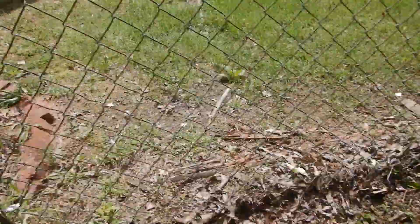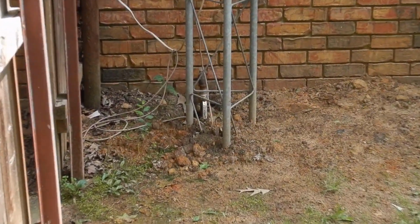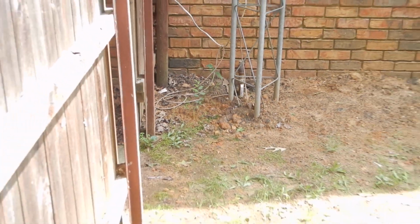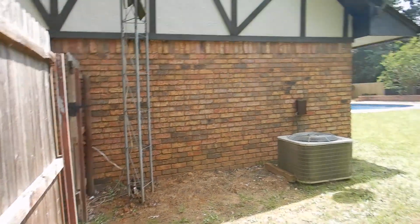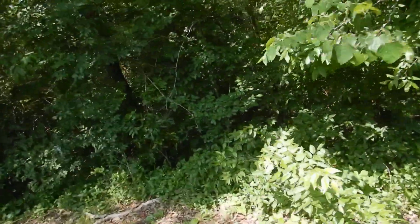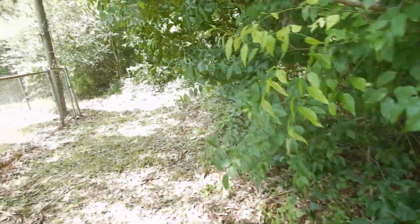Remember I was talking about gas? Right there is where the gas service enters the house. Enters the structure. So do I have a propane tank out here? Do I have a gas meter out here? What do I have out here that would... How does that work?